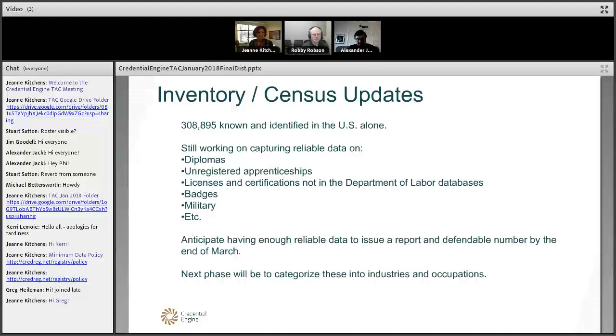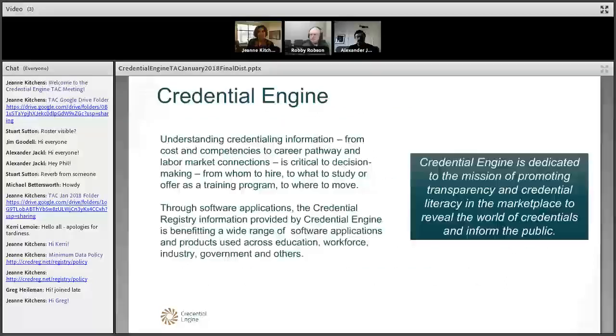That data reflects primarily licenses, certifications, degrees, and registered apprenticeships. We're working to add to that list a count of high school diplomas, unregistered apprenticeships to the degree that we can actually identify them with confidence, licenses and certifications that are not tracked by the Department of Labor databases. So we found some that show up in some counts but not at DOL, so we're looking into those. Badges, and then military credentials. We're working to get a good solid count about how many are provided in the military, and we'll get that report out as soon as we can and try and get some press and some publicity around that.